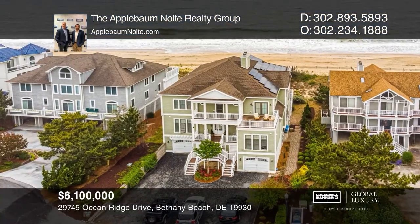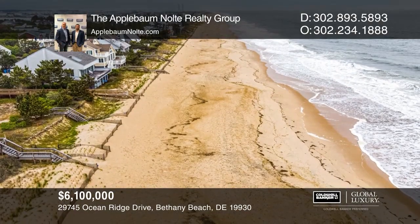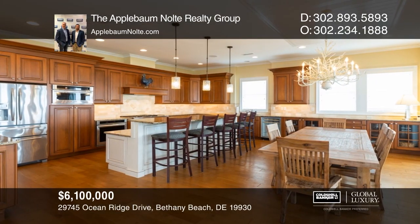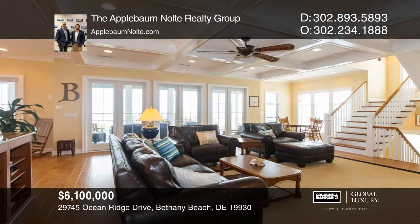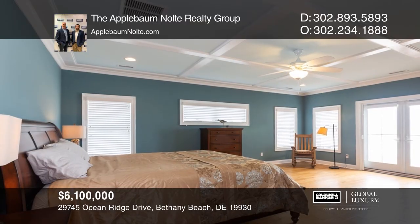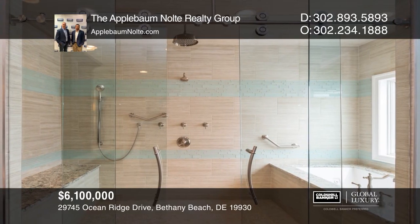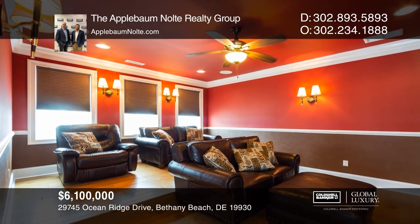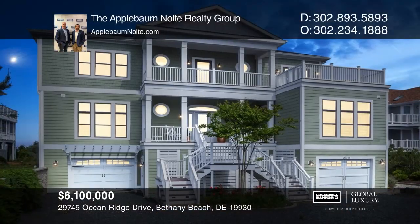Enjoy unbelievable oceanfront living in this luxurious 6-bedroom home located in the gated community of Ocean Ridge. Boasting over 6,000 square feet of living space, this home offers unobstructed views of North Bethany Beach. The main level living area has full view doors and windows, looking through the enclosed full-length deck to the scenic Atlantic Ocean. Delight in the view from the amazing master suite that includes access to an open-air deck and an incredible spa-like bath. Don't miss the opportunity to own this 6 years young home, built with care and attention to detail. Don't miss your chance. Plan a tour with the Applebaum Nolte Realty Group today.